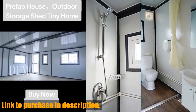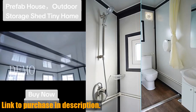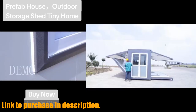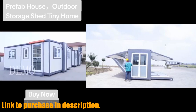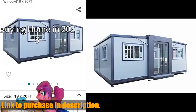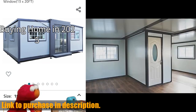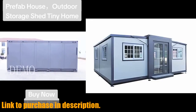One of the best features of this expandable plastic prefab house is its large space. At 19 feet wide by 20 feet long by 8 feet high, after expanding, it offers a generous storage capacity of around 292.5 square feet, making it perfect for storing all your outdoor equipment or acting as a small living space. The expandable design and easy transport make it a convenient option.